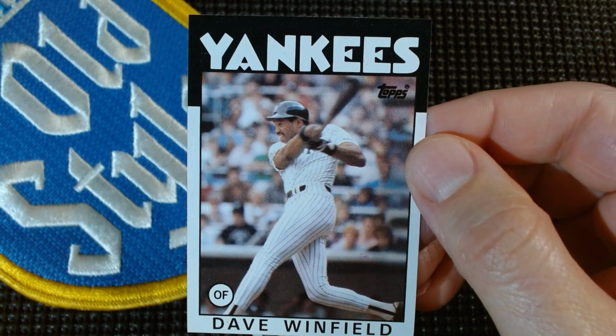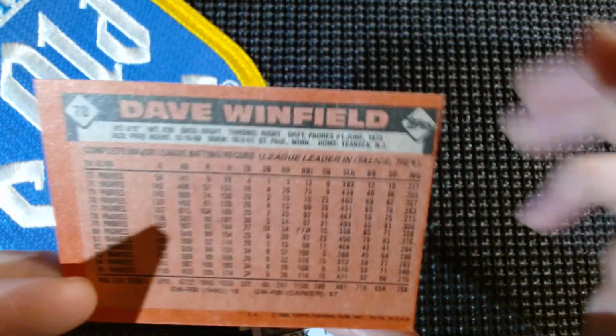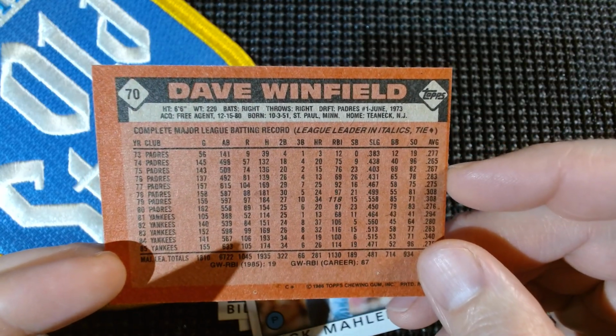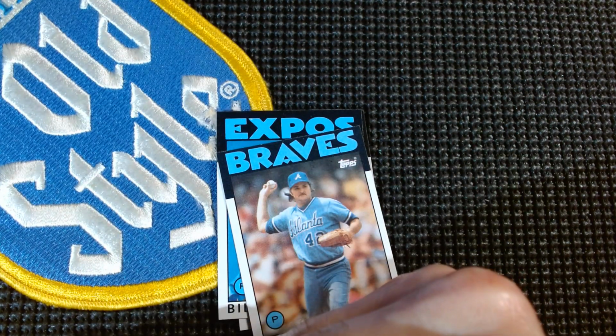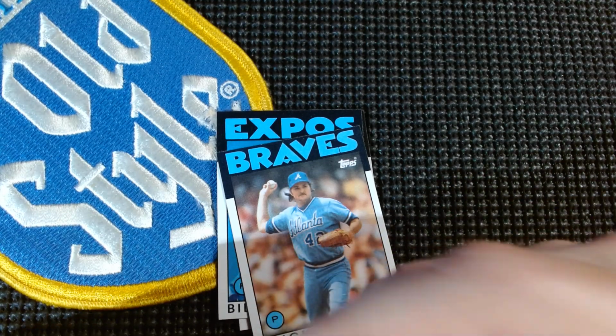Here's a good Hall of Fame card that seems off-centered top to bottom. But that's a beauty. Yankees, those look really good on these. But yeah, you can see that centering is so far off on the bottom, which is the right side of the back. But there's Mr. Dave Winfield, Hall of Famer. So centering's not good, but the card's in good shape. So who knows, another 50 years that might be worth something.